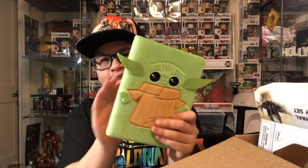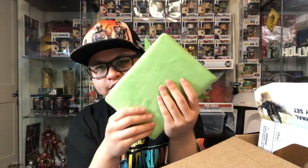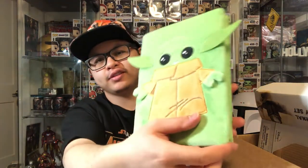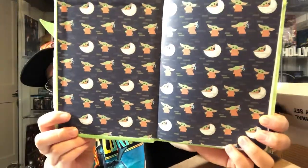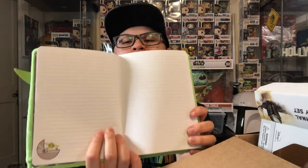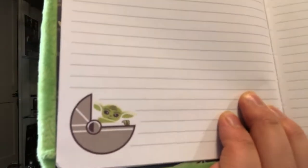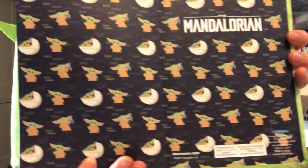Oh, now this is so soft. This is like a brand new stuffed animal, kind of plushy soft. Not rough, but actually soft. So there's the Baby Yoda. Oh, now that is fun. You open it up, and that is the open cover. And then it's just a regular lined journal, and it has the Baby Yoda pram in the corner. So yeah, there's that. I just love how this thing is actually soft.